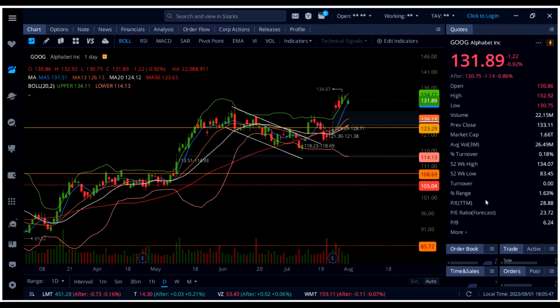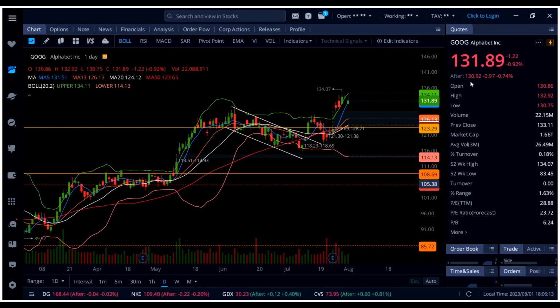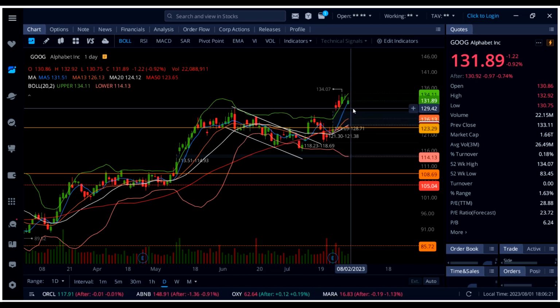On Google, stock is down 0.92%, and Google, I took calls right at opening, right after the bell. 133 right here at 130.75. I don't even know where I got filled exactly, but it was under 131. And then within minutes, this thing went all the way up to 132.92, and I think from 132.50 I was selling out of my position. And then this thing came down, and now if you look at it, after hours sitting at 130.92 again. So Google stock holding above the support 129 to 130. That's going to be a key level to watch.